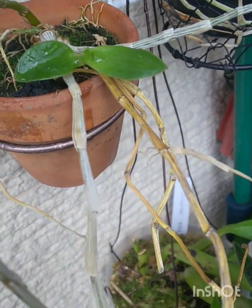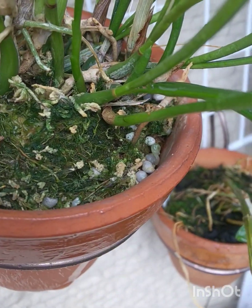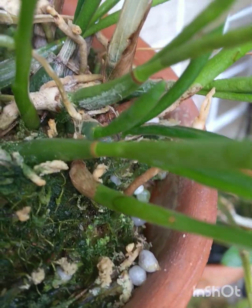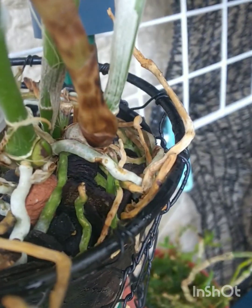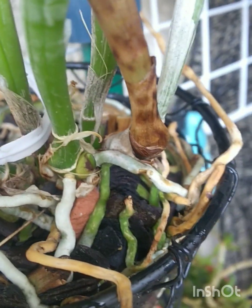Over here, Dendrobium ephilum. It's got a nice new growth. Cattleya lindleyi. See there that it's starting to get new growths. This one here, right there, bottom of that bulb.